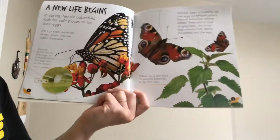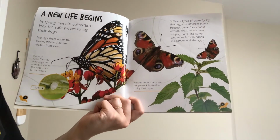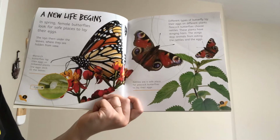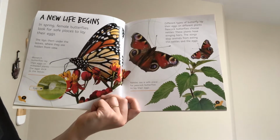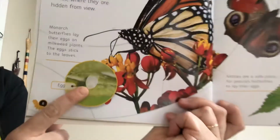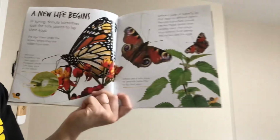A new life begins. In spring, a female butterfly will look for safe places to lay its eggs. She lays them under the leaves where they are hidden from view. Monarch butterflies lay their eggs on milkweed plants. The eggs stick to the leaves. So again, here's a little egg and it's sticking to the underside of the leaf.